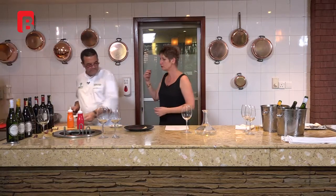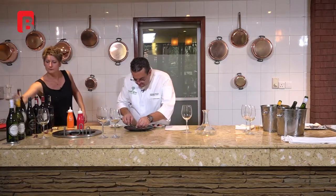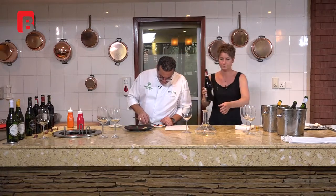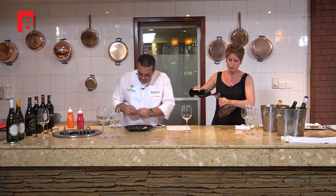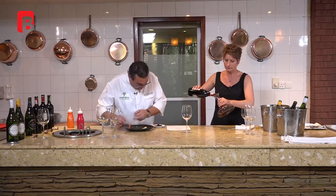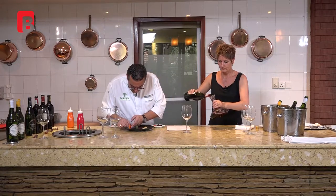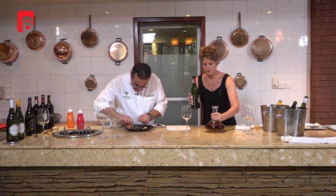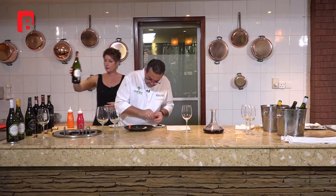So I'm going to go around. And this is the Shiraz 2012. Oak aged, but I'm going to decant it straight away. So oak aging is the same as what we were talking about with the Chardonnay, Jeanet? Yes. So also put in barrels, fermentation in the barrels.